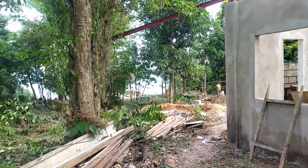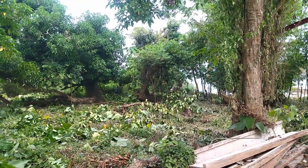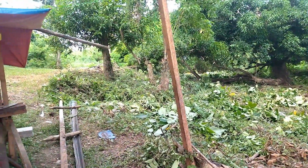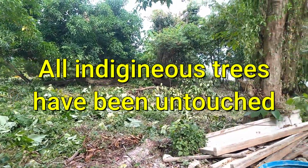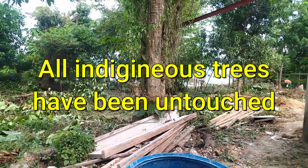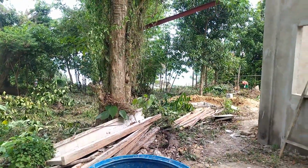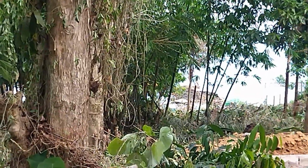This is from the other side of the house. You can see how well the clearing is going. It's going very well. Clearing all over. Really well done. And you can see the jetty down there and the sea. I'll zoom in so that you can get a better idea. There you go. The tide is right out at the moment.